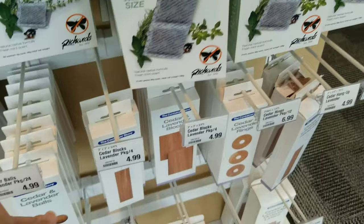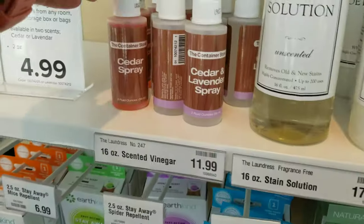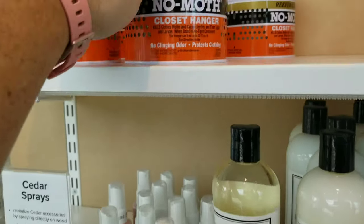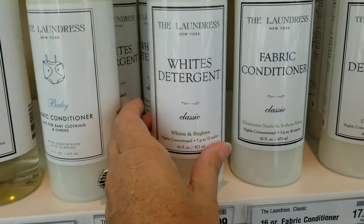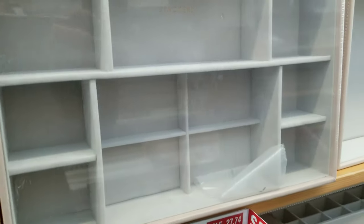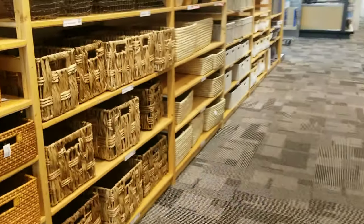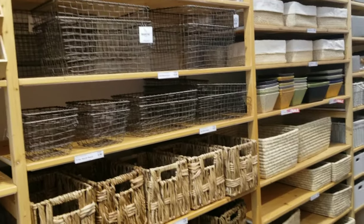Funny that I'm showing you guys these moth-aways because my grandma used to have them in her closet and they stunk so bad. I hope that these smell better. I did not get any, but you know, when you go into your grandma's house, they smell like mothballs. Anyways, they do have laundry detergent and fabric softener and stuff, but they're super expensive, so I don't know why anybody would buy them. But I guess if you need that special something for your clothes, you can get them here. And then they also have more baskets and storage units.